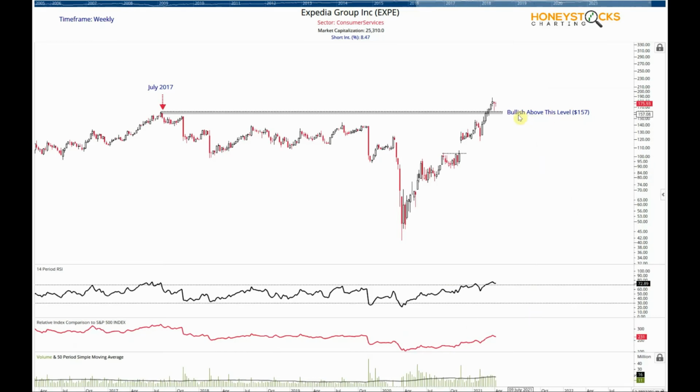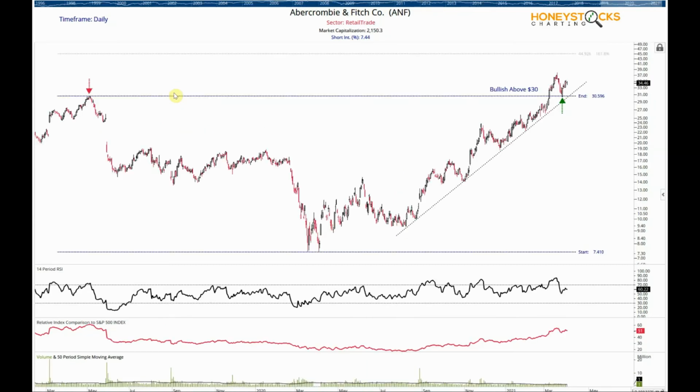It's showing good relative strength, so yeah, I like it. Expedia, I think we're bullish above 157. Again, it's not a bearish development when we break out above these key levels. This is dating back to July 2017. So again, Expedia is probably a buy.